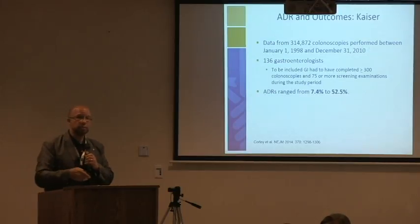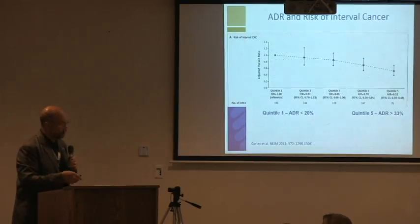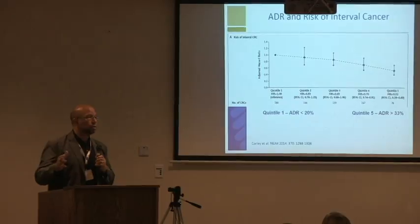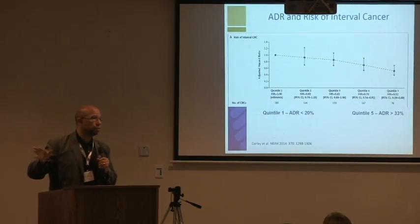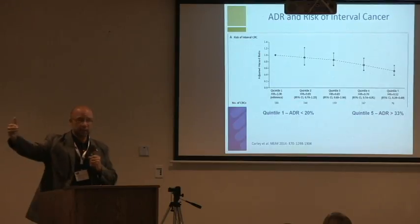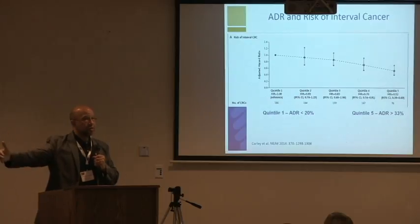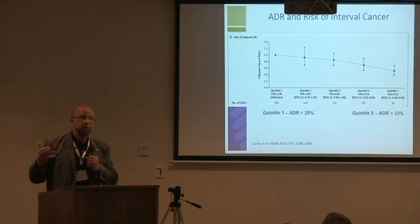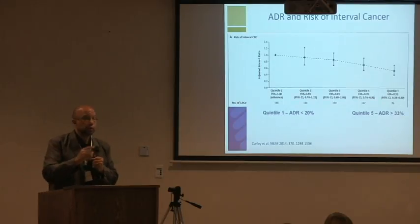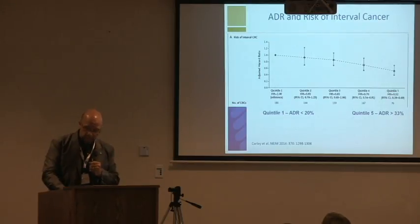So they looked at the outcomes in the patients who were treated by these different clinicians. They looked at interval cancers. Now, as I mentioned earlier, if a colonoscopy is read as normal, that patient doesn't need to be screened again for 10 years. So that 10 years between a normal colonoscopy and the next scheduled colonoscopy is the interval. Cancers that develop during that 10-year period are cancers that would be missed, because nobody's going to take a look for the next 10 years. So they looked at how many patients who were treated by these endoscopists developed a cancer in that 10-year period before the next colonoscopy was due.